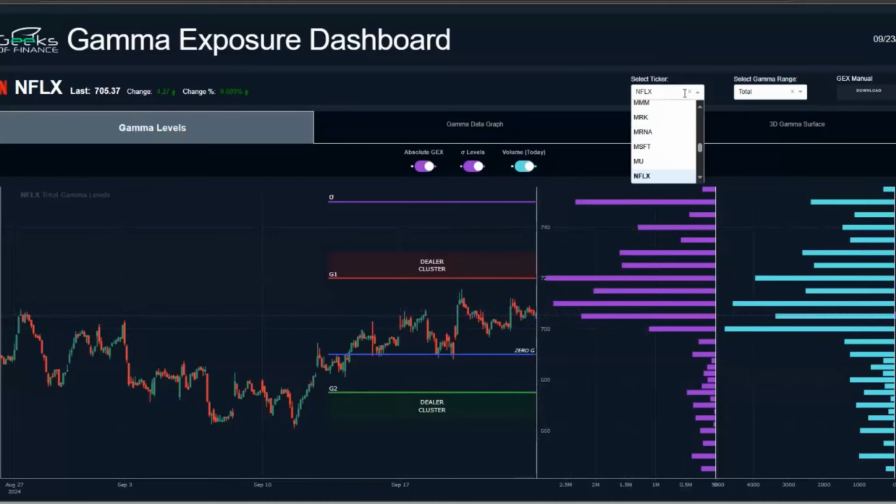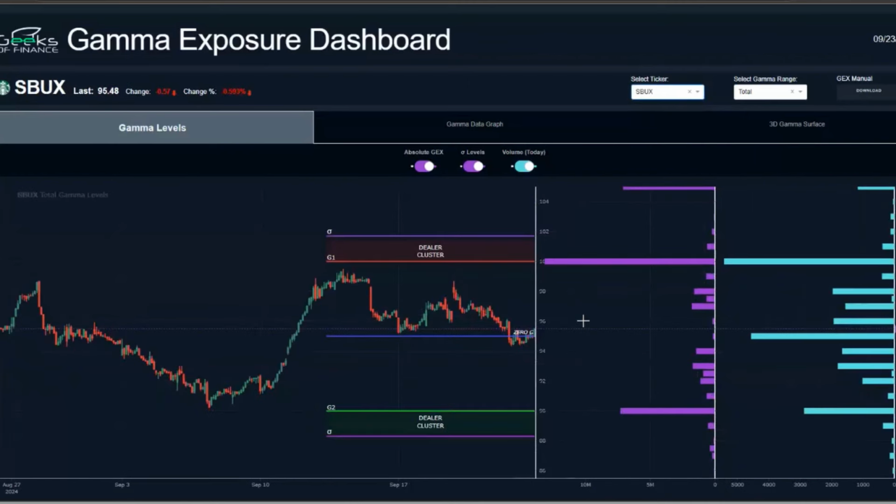The last one we'll look at is Starbucks. So, insert your own caffeine joke here. Looks like the stock is ready for a jolt up to 100. We're right at the zero gamma level. We have positive total gamma and this big gamma cluster at 100. Lots of volume there today too. So that's probably more of an espresso shot if we're looking at how we get there.